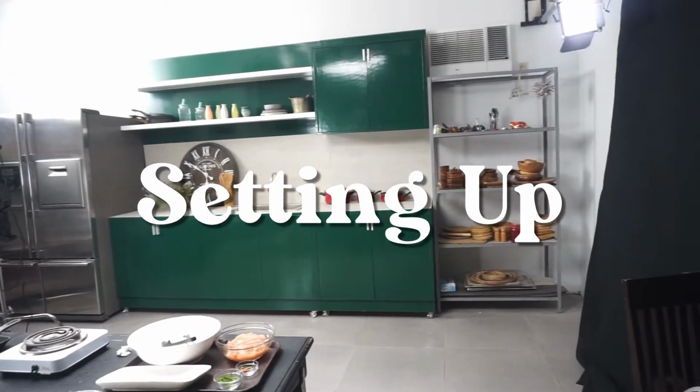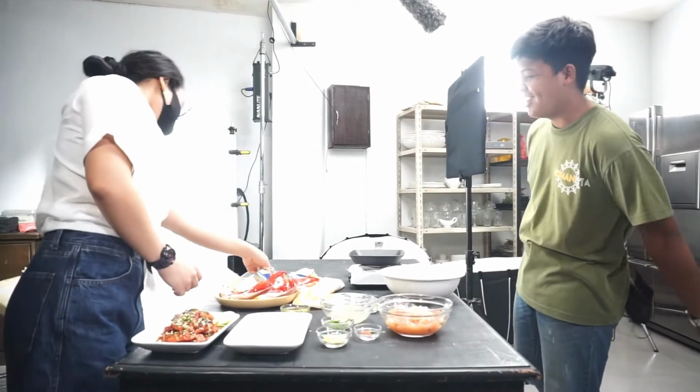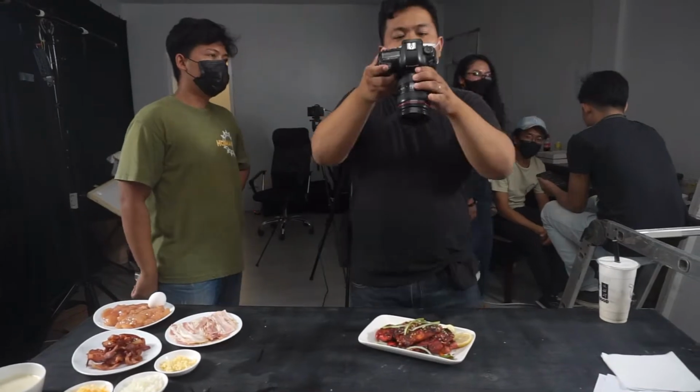Ito yung kitchen na sinet up nila dito sa studio. Hindi tayo magluluto later. We're going to prepare 2 dishes using Pampanga's best products.